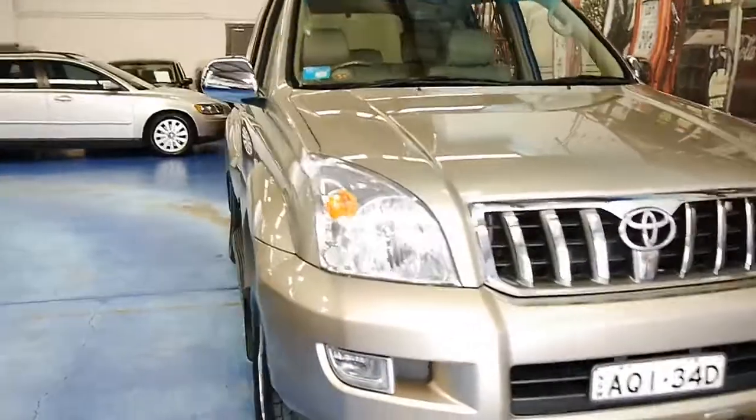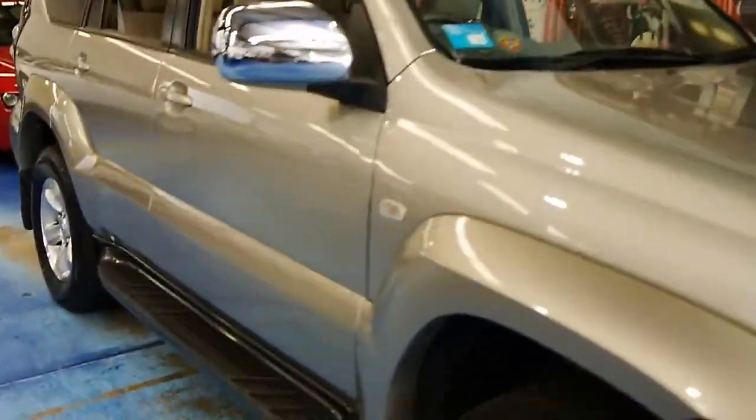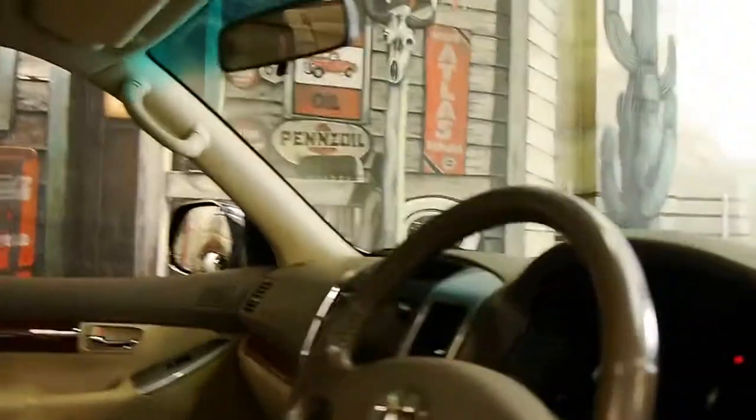And here at the Old Timer Centre, we pride ourselves on finding the best available on the market at the present time. We do not take auction cars. We source everything through our connections and our dealer network. So you always know you're getting the best you can get at that stage in the market.